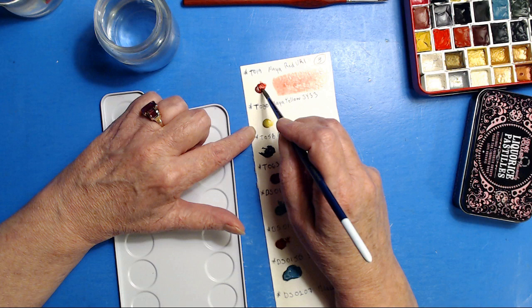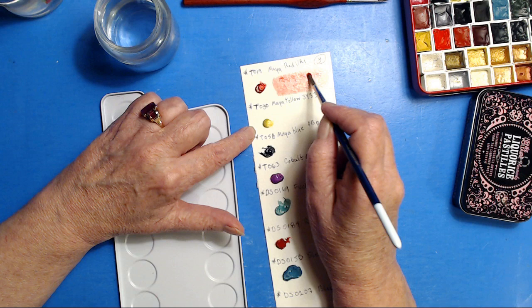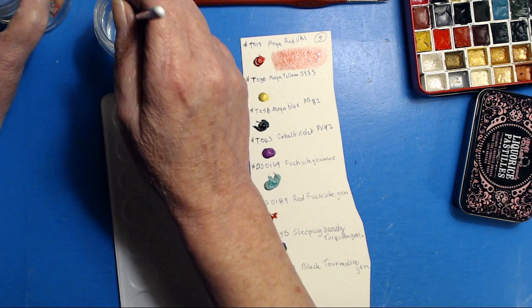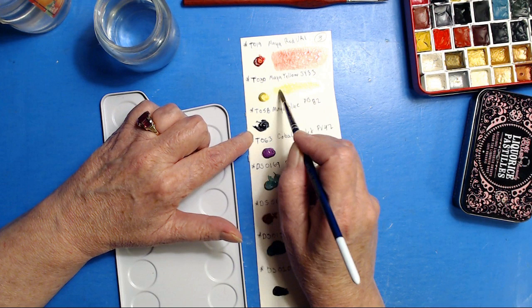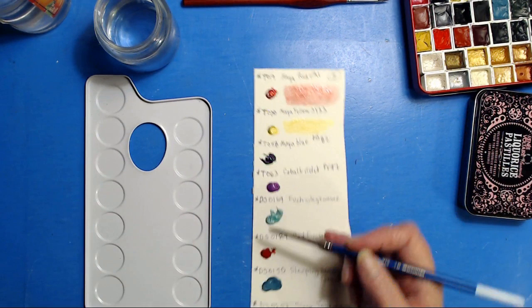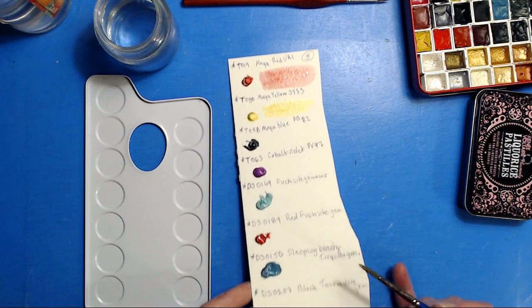See, now this one, this Maya Red, I have an entire pan of it, so I can play with it and see how it behaves. Clear out. Same thing is true of the Maya Yellow. That one's probably going to be a little difficult for you guys to see. See if I can do some color tilting away from the thing.